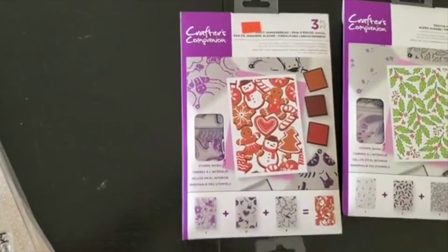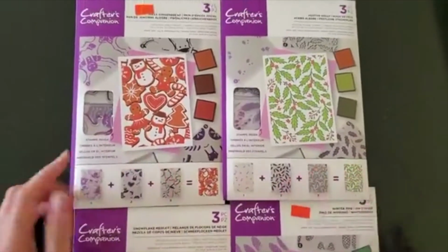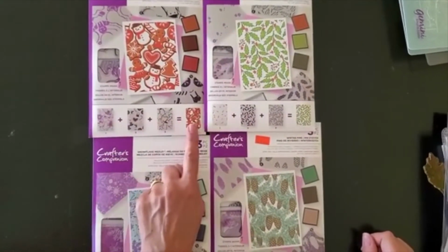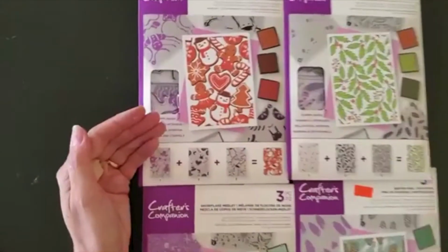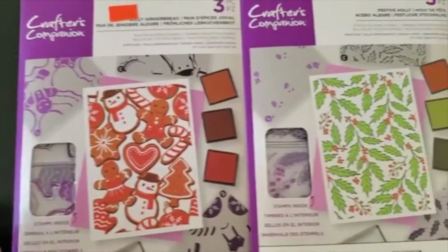These guys are really fun. Let's spread these out here. These are from Crafter's Companion. These are 3-piece sets where it's going to give you 3 stamps that you layer with different inks to create one final look. Now, these are normally $20, as you can see from the price tag on there. I think I'm going to do these on special for you.